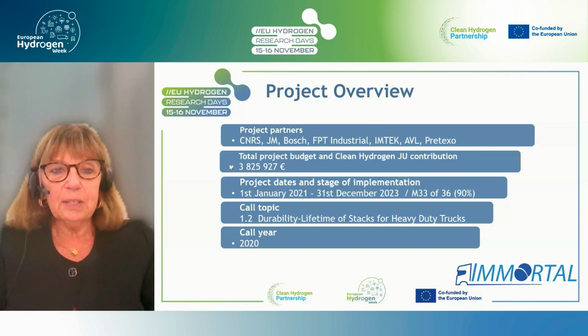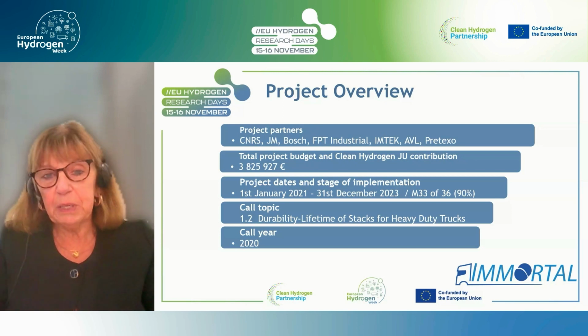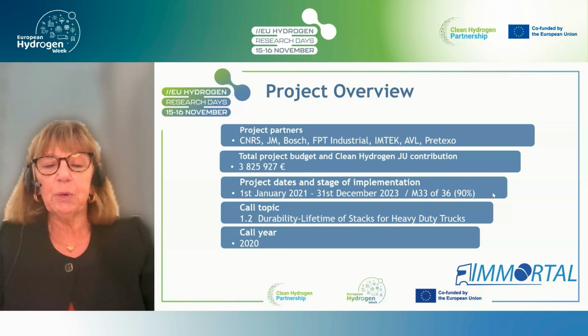The total budget of the project, which is also the European contribution, is almost 4 million. We responded to the call 1.2, durability and lifetime of stacks for heavy-duty trucks, in 2020. The project started in January 2021 and has been running for almost 3 years.